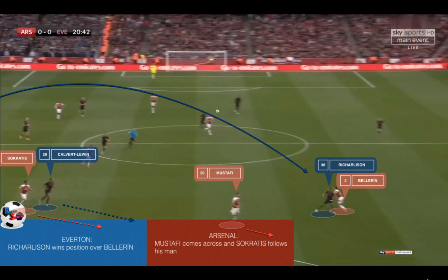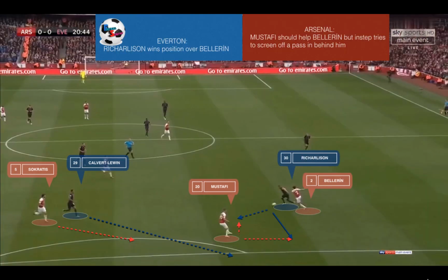Mustafi's coming across into what I believe is a good defensive position. Socrates is coming in with Calvert-Lewin as well. Now that he's controlled it, Richarlison has a few options, and Mustafi has to try and control them. For me, Mustafi needs to prevent Richarlison from bringing that ball forward. He needs to try and slow him down and wait for help from his teammates. Unfortunately, what he does is he steps across because he believes Richarlison is going to make that little pass in behind him for Calvert-Lewin to run onto.